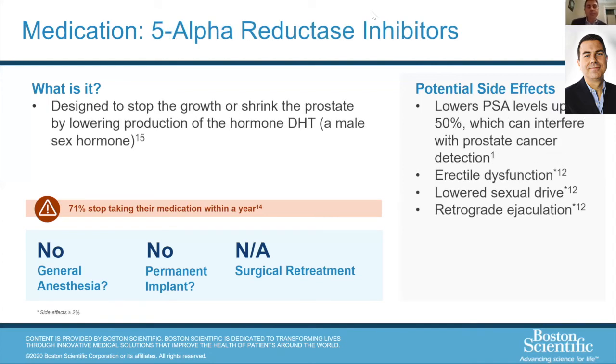What other medications are there? There are medications that can shrink the prostate. Class of medications, 5-alpha reductase inhibitors. These are basically designed to try and shrink the prostate, and they affect some of the male hormones to do so. It can shrink the prostate by up to 50% at about 6 months. The problem is that these can be associated with side effects, including decreased PSA levels that can affect prostate cancer detection, erectile dysfunction, lower sexual drive, and ejaculatory problems. And the alpha blockers also can be associated with ejaculatory problems. So I oftentimes don't use these for patients on a long-term basis because patients don't want to be bothered with these potential side effects.